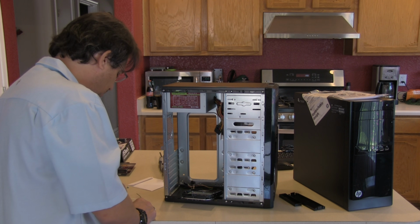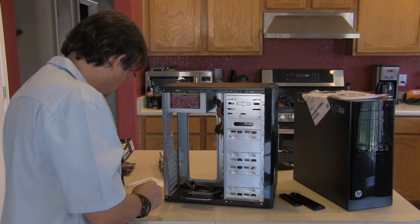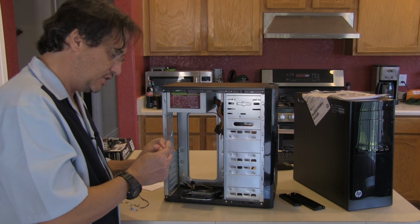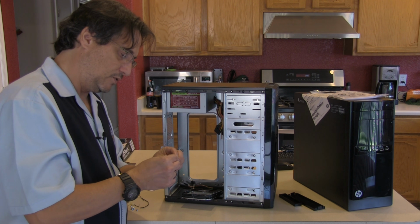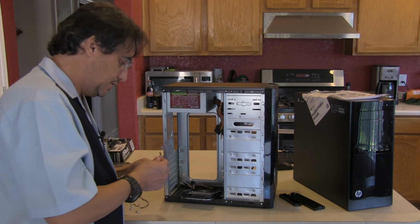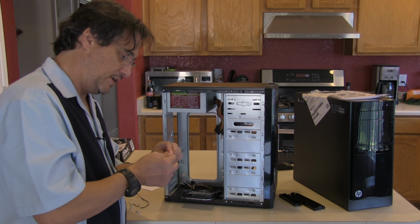So I think what I'm going to do is use the hex head screws. They give us 6 of those, no, 7. And those should fit in the standoffs. Don't make a liar out of me. This is what happens when there's no rehearsal and no editing.